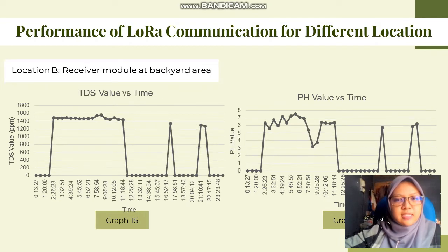So the second location is the receiver at the backyard area. As you can see, the data also was not received completely, since there was an error in the internet Wi-Fi connection because the place is at the backyard area.